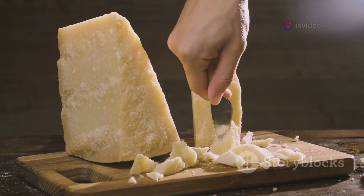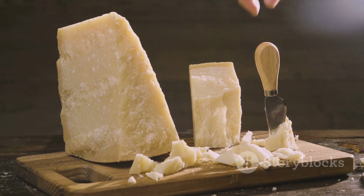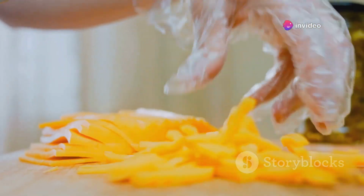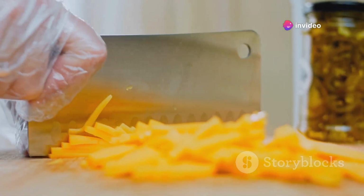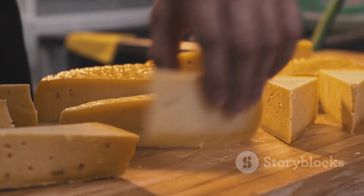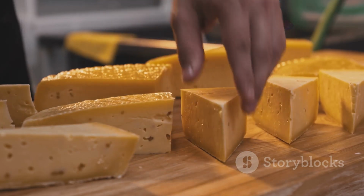If you notice any off smells or visible mold, it's best to discard them to avoid foodborne illness. Freezing is a great option for hard cheeses if you want to extend their shelf life even further. Simply cut the cheese into usable portions, wrap each piece tightly in plastic or foil, and place them in freezer bags. Thawed cheese is best used for cooking, as the texture may change slightly.